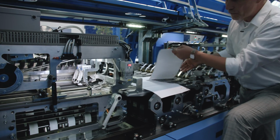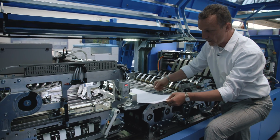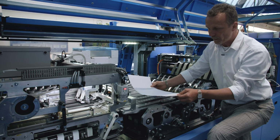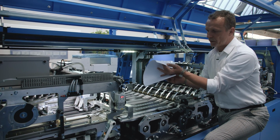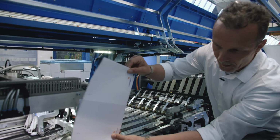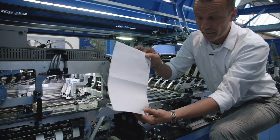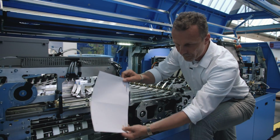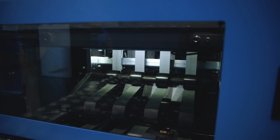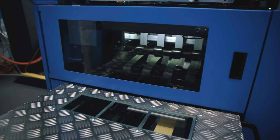The second sheet comes on top, and right now here, with 3 pages across, the first folding will be done this way. And right now we are no longer talking about sheets. This is only a signature. And the signature goes down in our stream aligner. So why is it important to use air for it?